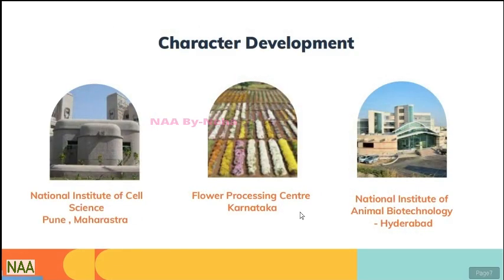Now here are some different other centers like National Institute of Cell Science, which is located in Pune district of Maharashtra. And this center deals with tissue culture, plant biotechnology, different biotechnological aspects, genetic engineering, etc. A flower processing center is inaugurated in the state of Karnataka recently. In this center, various products from flowers are made like dry flowers, different organic colors, etc. And in this context, I want to mention that Tamil Nadu, Tuticorin is the largest producer of dry flowers among our country, from where major dry flower products are exported to various parts.